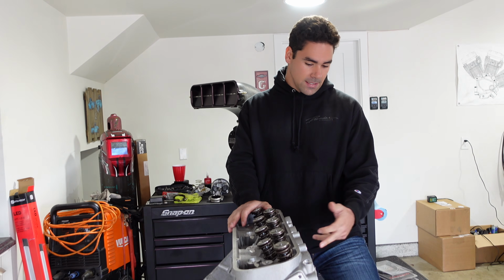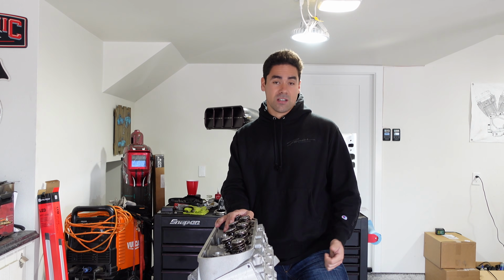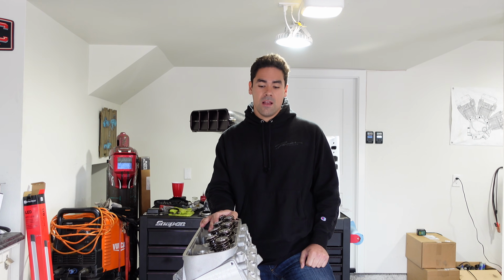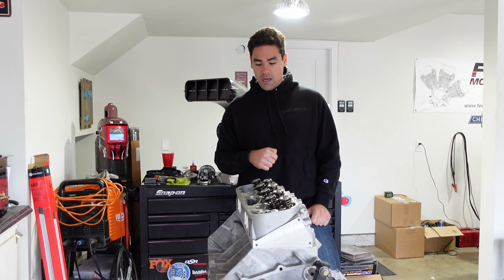So, like you see here, all the main parts are pretty much here. The only parts I have to get to wrap this thing up, we got to get head studs, head gaskets, what else? Push rods, valve covers, just a couple little miscellaneous parts, and this thing will be ready to get dropped into the chassis of the car. I already got the transmission, which is going to be a 3-speed Turbo 400.